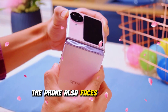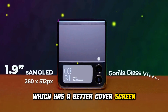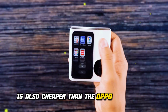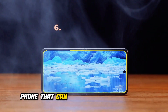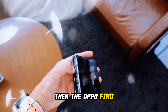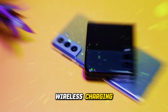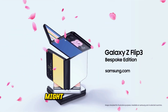The phone also faces some tough competition from the Samsung Galaxy Z Flip 3, which has a better cover screen, wireless charging, water resistance, and a more refined software. The Galaxy Z Flip 3 is also cheaper than the Oppo Find N3 Flip, at least in some markets. So, if you want a foldable phone that can offer you a large screen, a great camera, and a long battery life, then the Oppo Find N3 Flip is a good choice. But if you want a foldable phone that can offer you a more functional cover screen, wireless charging, water resistance, and a simpler software, then the Samsung Galaxy Z Flip 3 might be a better option.